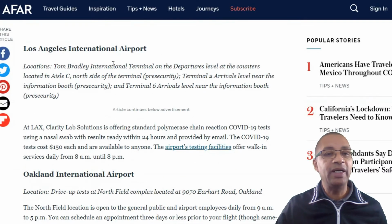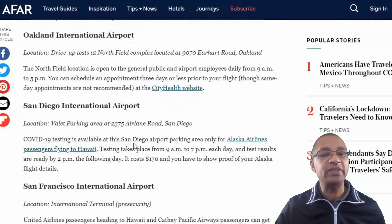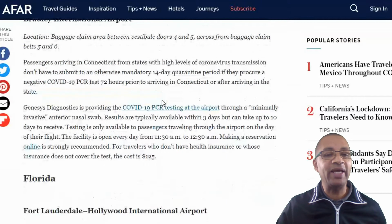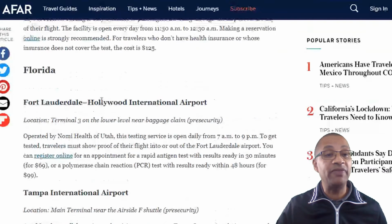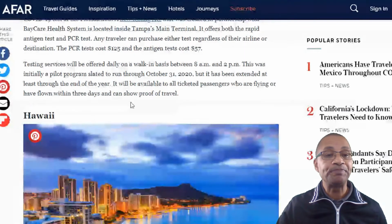California. Let's see, California, Los Angeles Airport, Oakland International Airport, San Diego International, San Francisco, Connecticut at Bradley, Florida, FLL, Tampa International Airport, and you're probably going to be flying out of some of these, Fort Lauderdale, Tampa, or MIA.